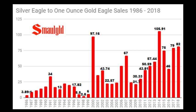In 1998, they only sold 2.8 times more silver eagles, 1 ounce silver eagles, than they did gold eagles. And in dollar terms, that's fanatical because it means they basically sold hardly any dollars worth of silver. And a lot of that had to do with the financial crisis in 1998 and 1999. That's when people were buying gold, not silver, as you can see by the ratio.